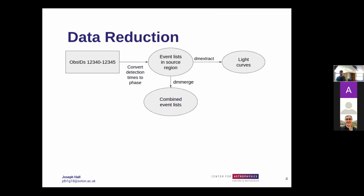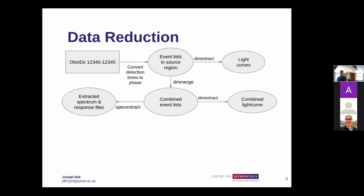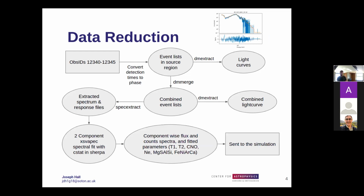We then combined the files to produce the combined light curve, and then extracted the spectrum, which we fitted using a 2-component XSPEC APEC spectral fit in Sherpa, which gave us component-wise flux and count spectra. These were then sent to our simulation.